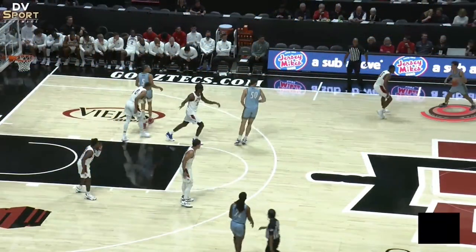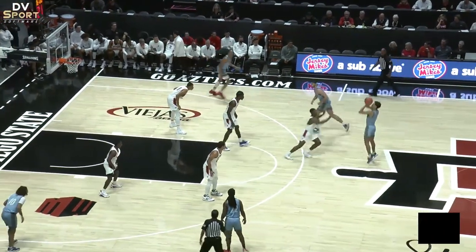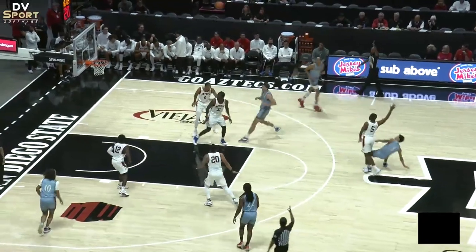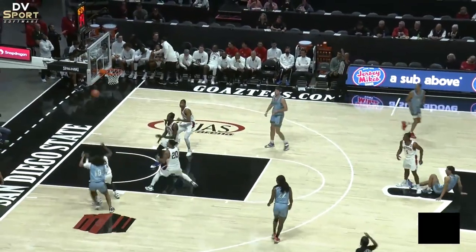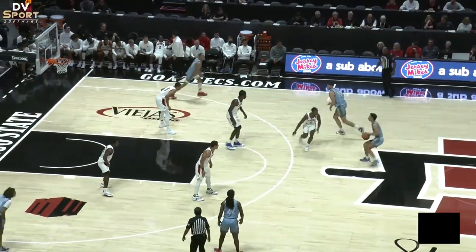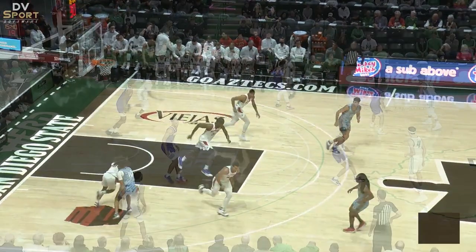Blue 1 takes a deep three. After he leaves the floor, White 5, while attempting to block the shot, does not jump vertically and does not allow Blue 1 the opportunity to land cleanly. Blue 1 lands on the defender's foot and falls to the floor. This is a closeout foul on White number 5.